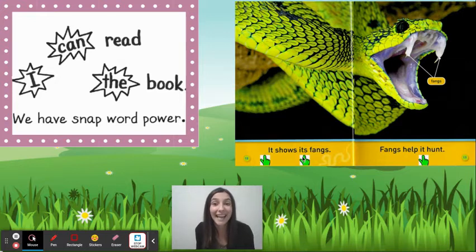It shows its fangs. Fangs help it hunt. Great job. And friends, I know that you're noticing that these pages are newer pages. We focused a lot on the snake slithering in the beginning half of our lessons. Now we're going to zone in on different parts of the snake's body as we're reading and activating our reading powers. And that's also what we'll do in writing.